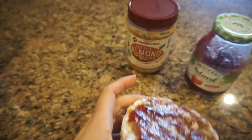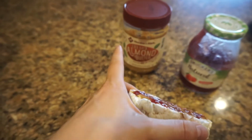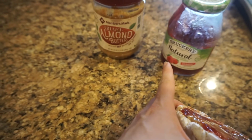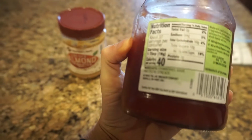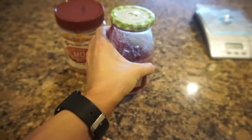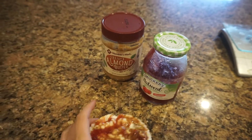Okay, so for a snack, I had two of these. This is my second one. Rice cakes with some almond butter and natural jelly. I like this one because there's no high fructose corn syrup. So I just did two rice cakes, almond butter and jelly. And then I had one of those little cookie dough bites that I showed you guys yesterday, these ones.